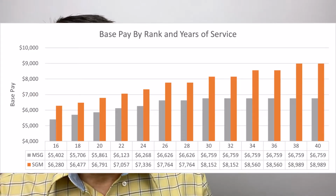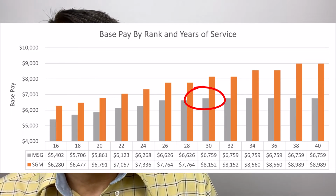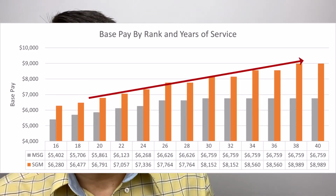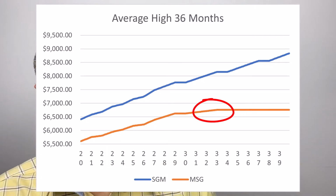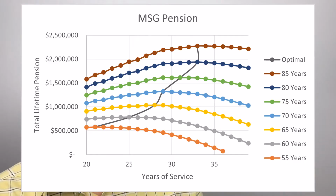Master sergeants are kind of like colonels in that their last years of service pay raise comes at 30 years. But sergeant majors, they keep getting year of service pay raises throughout their career. So while master sergeants' high 36 months of base pay maxes out at 33 years, the sergeant majors just keep growing.